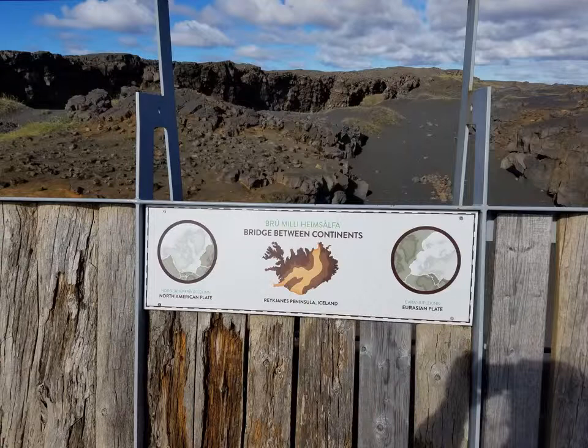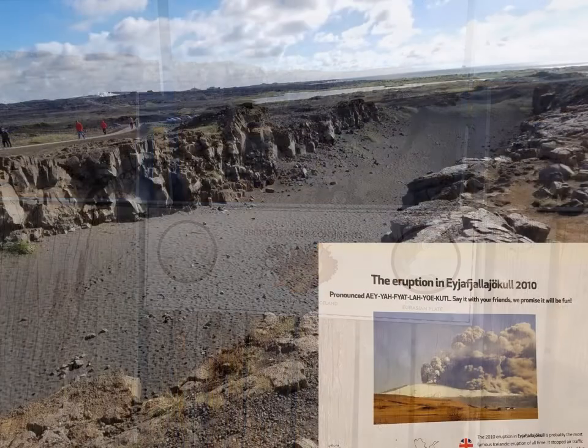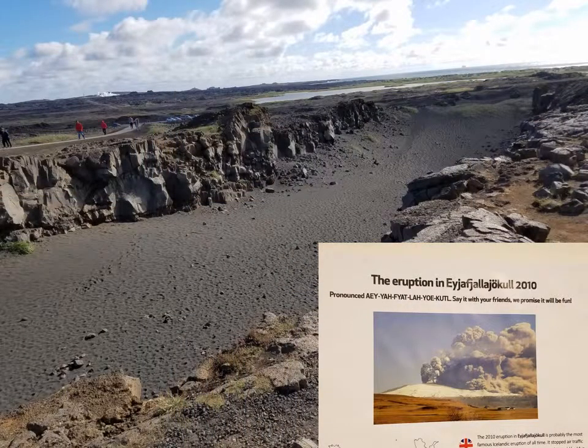But right here, I'm standing on both the North American plate and the Eurasian plate. This shows you a little bit better of a rift that is forming on the land, and inside, down deep into the land. And this rift is one of very many valleys that are created in Iceland, along with volcanoes that could erupt at any time.